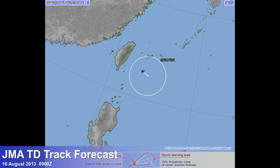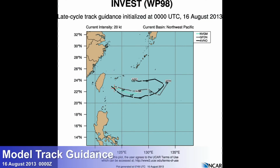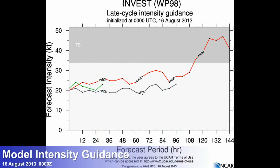Here's the official JMA track forecast. You can see the track does have it moving off to the east, and that's pretty much in line with the models. Continuing off to the east slowly. It is in a pretty stagnant pattern with that high pressure generally across the area. So a slow drift off to the east, dancing in concert with the other tropical depression.